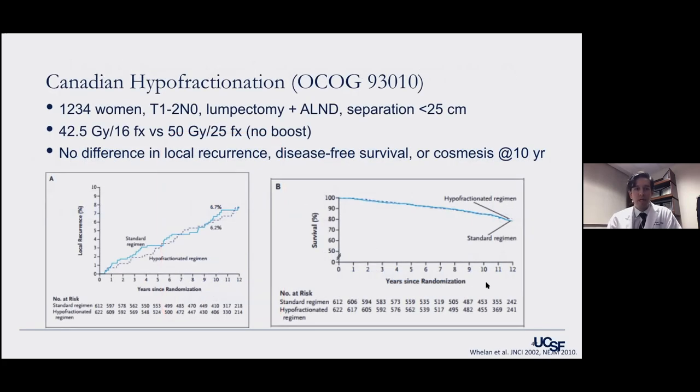Starting off with this Canadian, or the so-called Whelan trial, after Dr. Whelan, who was the primary investigator. This study compared a three-week regimen with 16 treatments to the conventional five-week regimen with 25 treatments. It's always really important to see who was actually studied in these clinical trials. In this case, over 1,200 women were recruited.